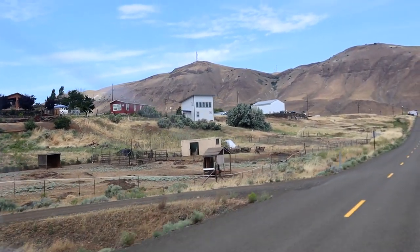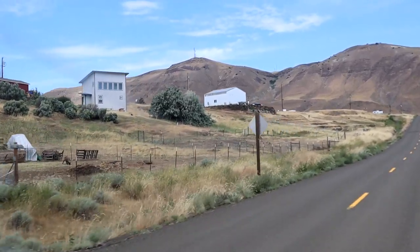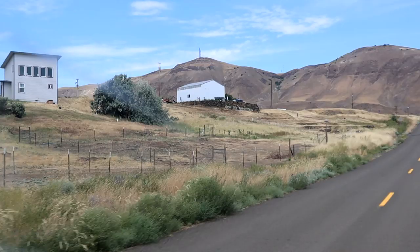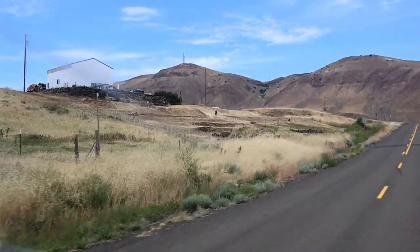Going in or coming out, there are sheep there. I also saw Llama Yama. In 1,000 feet, I didn't see it that time. Washington 14 West. Will do.